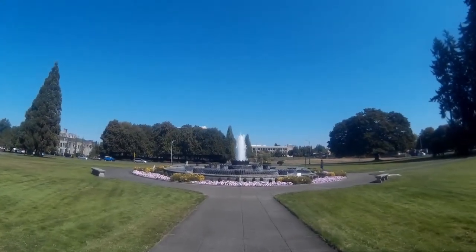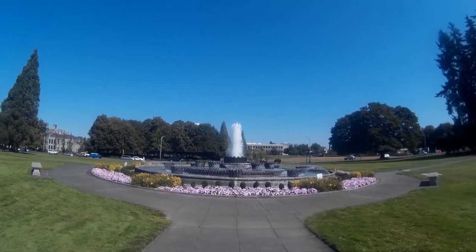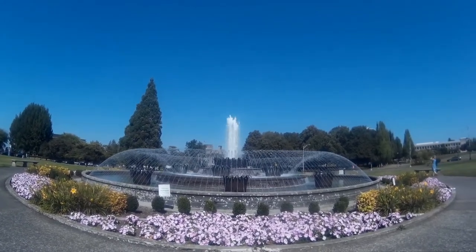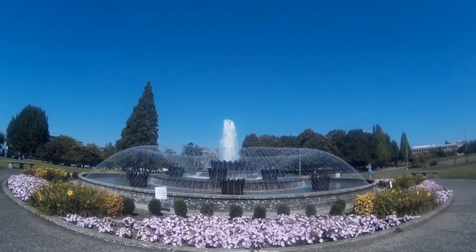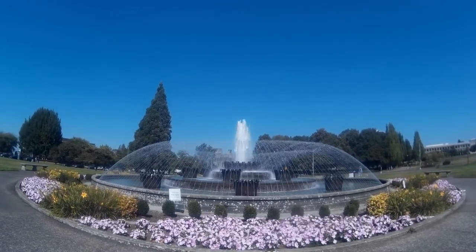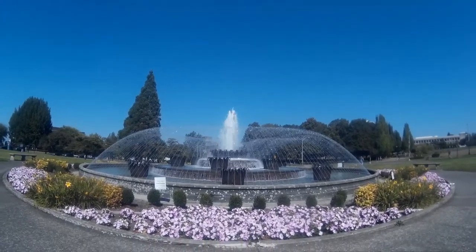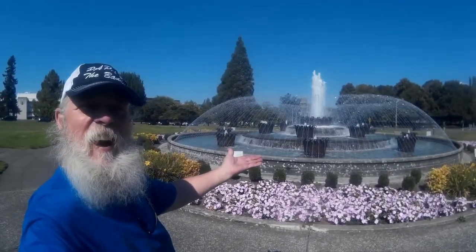This is a beautiful campus, beautiful state capital. Looks like it's getting ready to do something here. Looks like that outside ring is getting higher and higher. Isn't that great? That's a beautiful fountain.